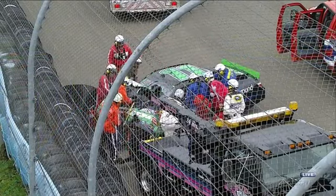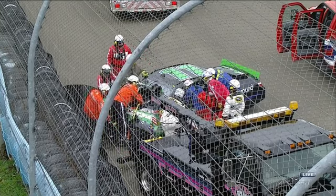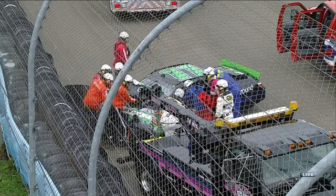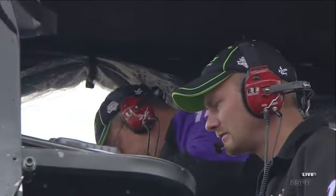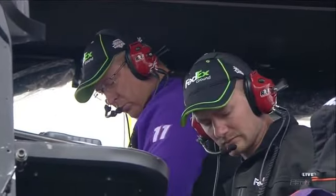Very high speed getting into turn one. We're counting on that brake pedal to be there. It's not. And there's just nothing you can do. You can't turn the car, you can't turn it off. You can't do anything that's really going to slow the car down enough at that point in time. Kind of similar to what Brad Keselowski's car looked like from Road Atlanta when he had that accident.